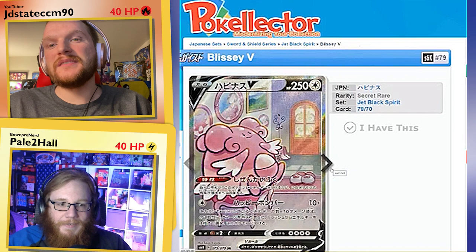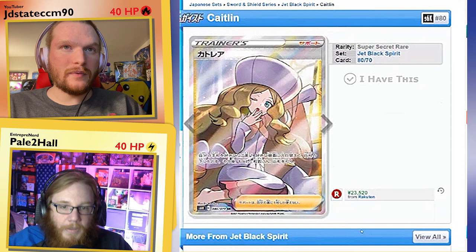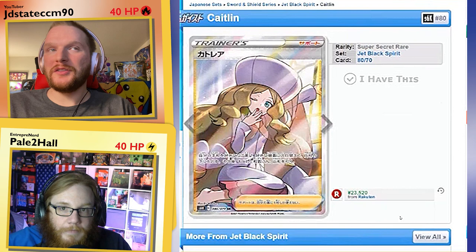Blissey's so cute. Oh, that's a card. I can see, there it is. Look how much it is. Wait, that's not a lot. Never mind. Wait, how much? Does it say 23,000? Yeah, that's $235. There's your card, guys. There's your spoiler alert. That's a lot of money.